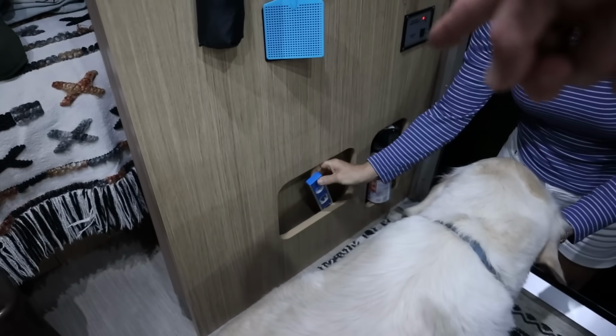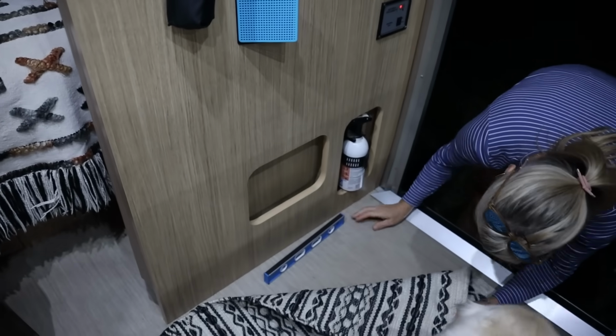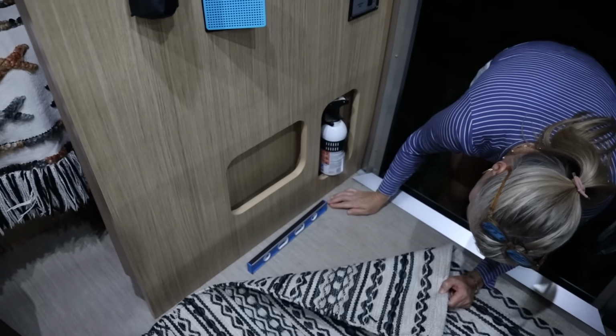Can you grab my 1 night level? Put it right there and just tell me what you think. Is it like crazy off? It's pretty off.